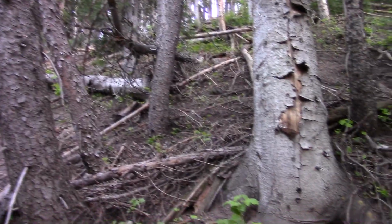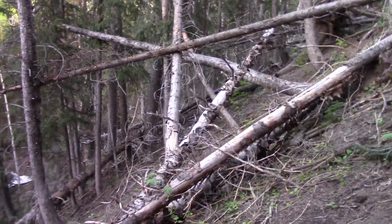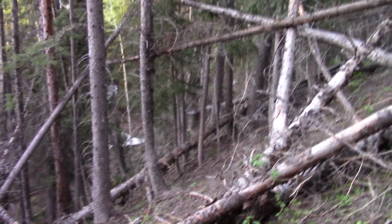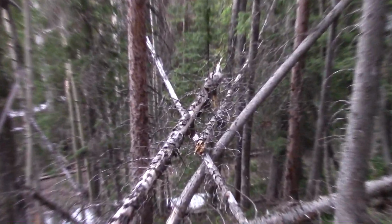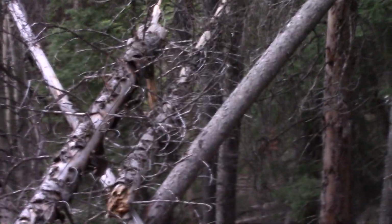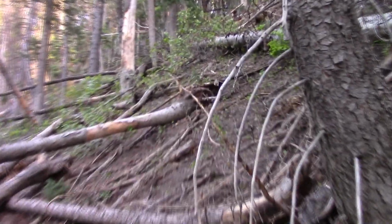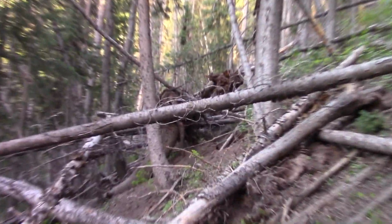So yeah, and you know, it could be naturally done by nature. Not so sure though. Some of these, like this one over here, that one looks like it's thrown because the base is not anywhere near the ground. It's almost right out over the trail, almost. But these other ones, yeah, a lot of them, this one obviously tore out of the ground. This did.